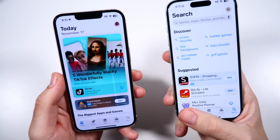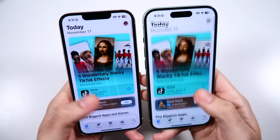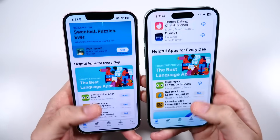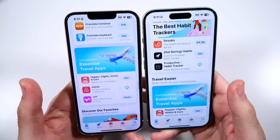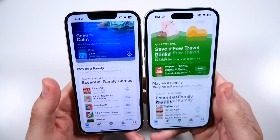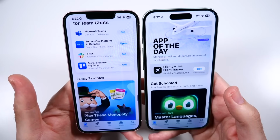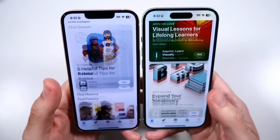However, both of them are still rocking 60 hertz, and it's kind of ridiculous that the 15 still has 60 hertz. Like, come on, Apple, let's get it together. 90 hertz, please, on the next one. I mean, the Pixel 7a has a smoother display than this, and that phone is far cheaper than both of these. So there's really no excuses.